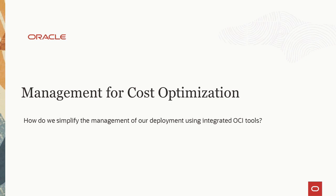And if you look at it, I've been working in the industry for more than 2 decades, and every time the IT budget is cut, right? And still you have to innovate and you have to do much better, right? So how do you manage this cost? And what are the capabilities OCI provides you to manage the cost?